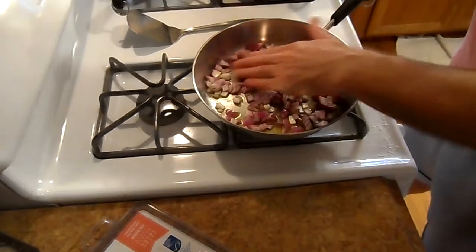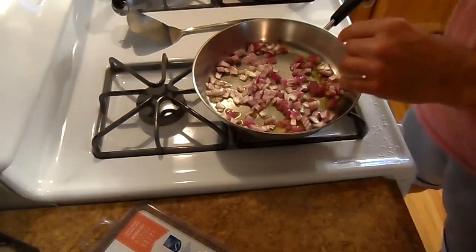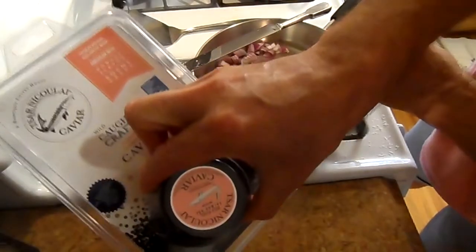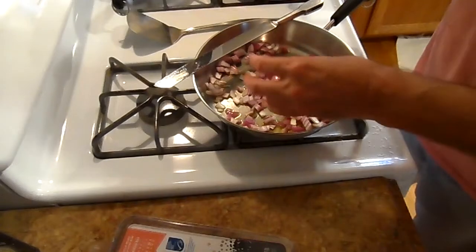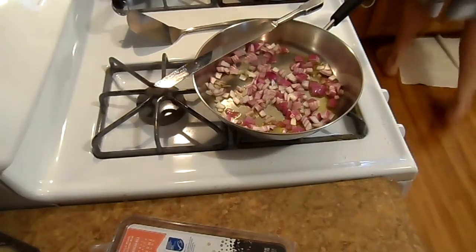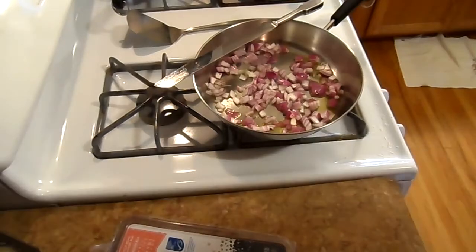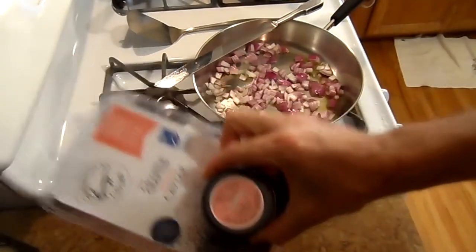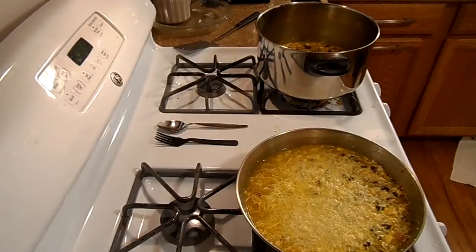So anyhow, once I get everything done, I'll come back and I'll add the salmon roe into tonight's batch, and then I will have made a video that has everything that I do for a Sleep Well stew. So I'll be back with that soon. I'll be back to add the salmon roe. I'm going to turn off the camera for right now, and then I'll be back.